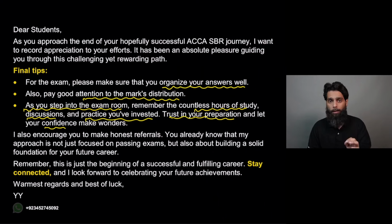Confidence will make wonders. You cannot even imagine how many times I've taught this subject, and every time I teach this subject, I've always seen that students with a lot of confidence always score well. Now, these are some tips from my side. You see, in return, I do not need anything from you. It was a very good opportunity for me even to have a say with you guys.